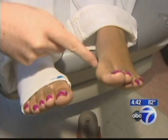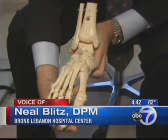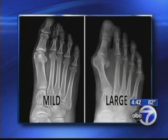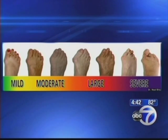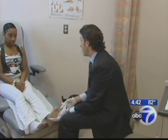Dr. Neal Blitz is the chief of foot surgery at Bronx Lebanon Hospital Center. He says most people think a bunion is a growth on the bone, but that's not true. It's actually caused when the bone itself is pushed outward. This bone here, called the metatarsal, starts to come out. Here's an x-ray of a mild bunion on the left, a more severe one on the right. And here's a range of what they can look like, from mild to severe. When a bunion is severe and painful, surgery is often the only solution. But Dr. Blitz has 5 quick ways to try and avoid surgery and keep your bunion from getting worse.